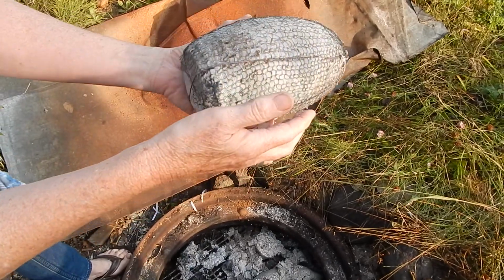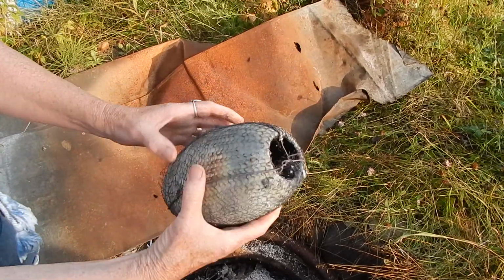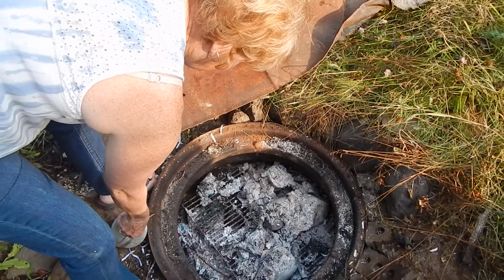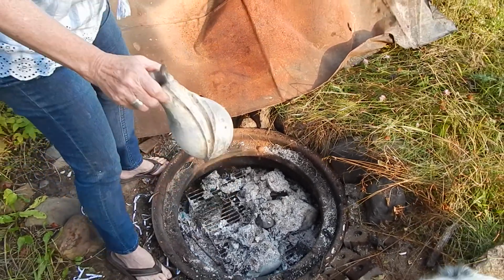So I'm going to just take these all to her today, and she can unwrap them and clean them and polish them, and I'll show you a finished piece. Great.